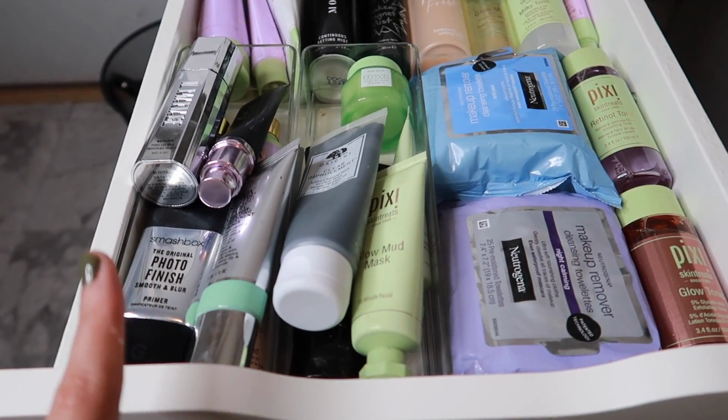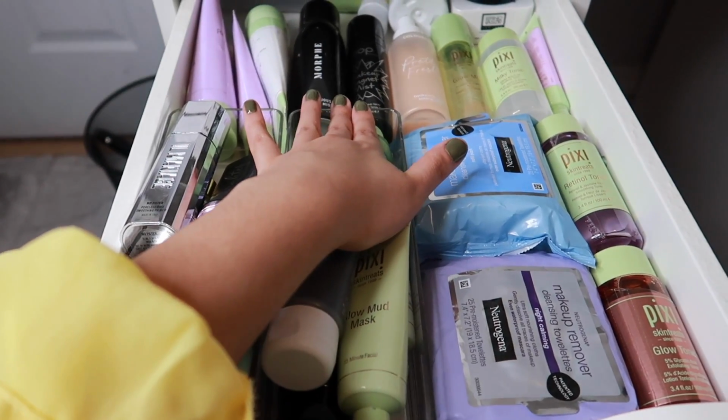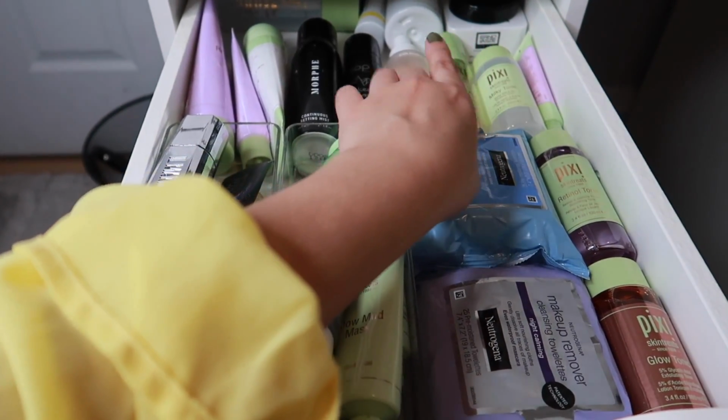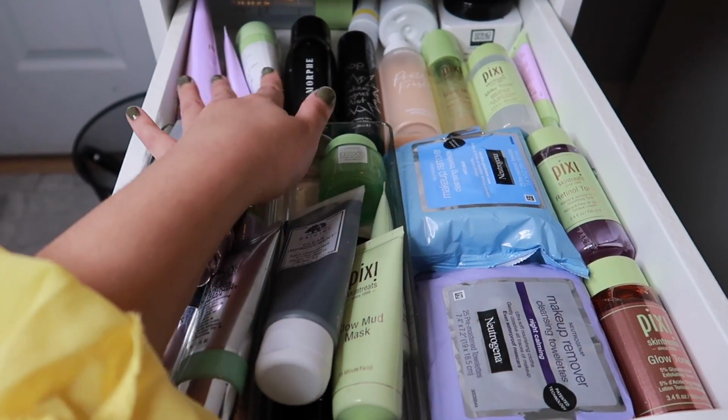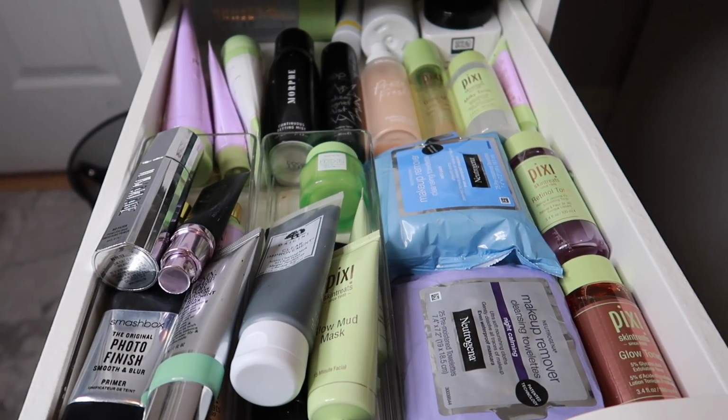I have my serums and primers here, my face mask here, and a bunch of setting sprays right here. I have my moisturizers that I use back there, and these are some cleansers. I threw out a lot and I am going to be giving away a lot.